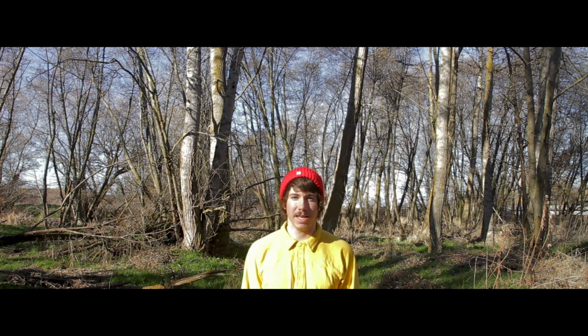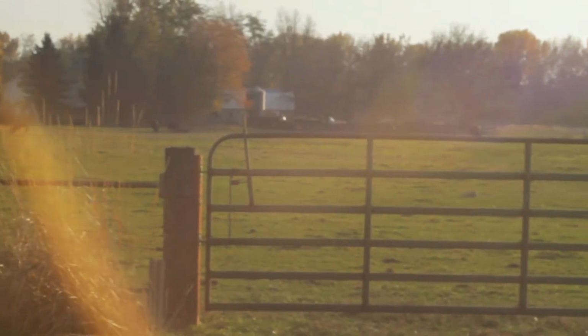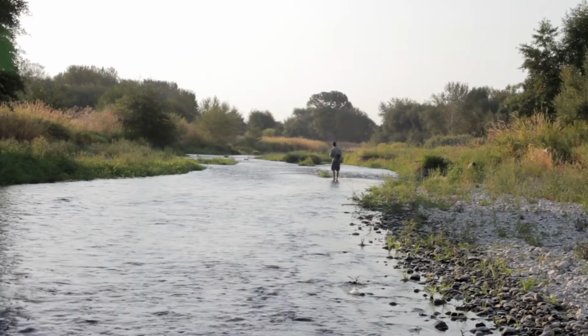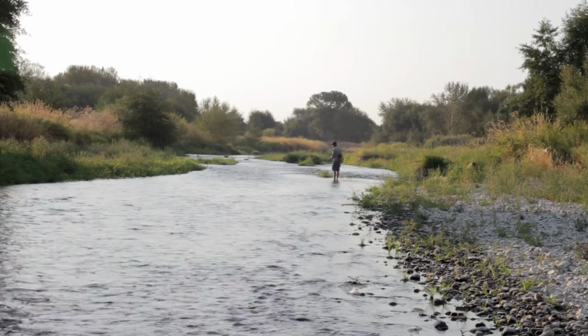The Walla Walla Valley is a complex system of biology and geologic processes. For most, the valley is characterized by its quaint cities, lush agricultural fields, and excellent fishing and hunting. But to better understand the valley, we must first break it into its geologic constituents.